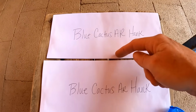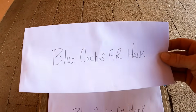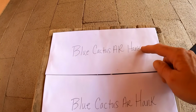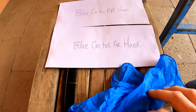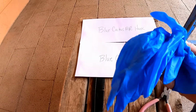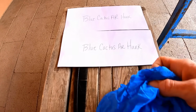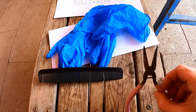However, you don't have to. It's just highly recommended. So this is Hank's name in full so that I don't get it mixed up with any other buck's hair. And the reason I have 2 is because I'm going to take some samples and keep them for myself as well. Now, I have gloves, and if you're doing more than 1 buck, you're going to switch your gloves out every single time, you guys. You want to make sure that you don't get another buck's hair inside the incorrect envelope. And then I just have a comb and my pliers.